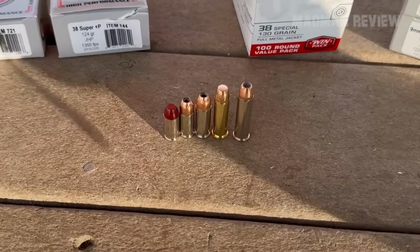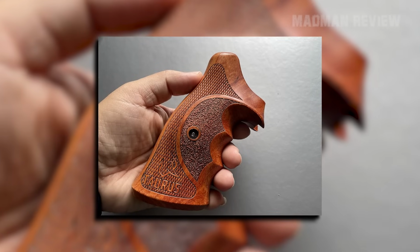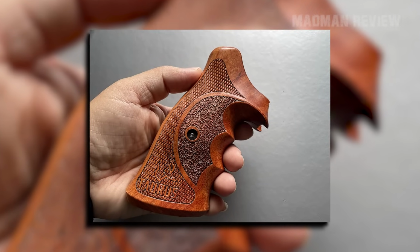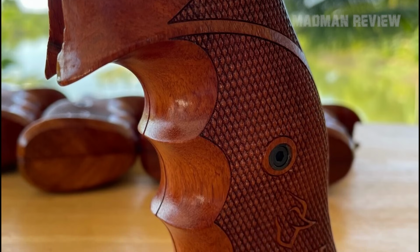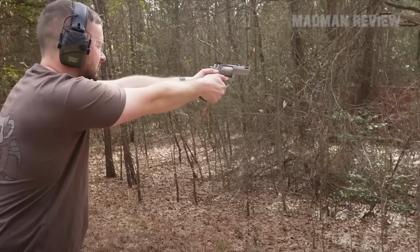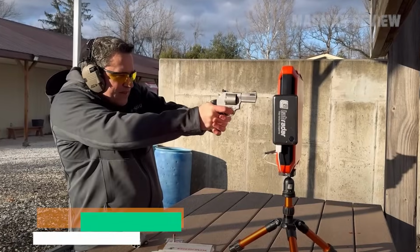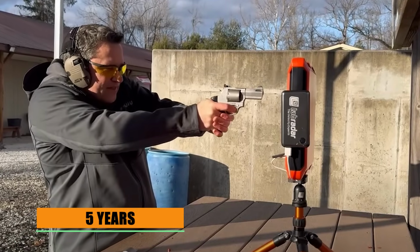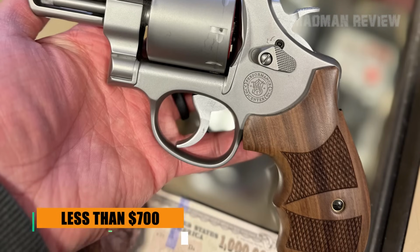Not only does the 692 offer robust ammo versatility, if you can get your hands on one of those Taurus Tracker wood grips from Thailand selling on eBay, it's one of the most aesthetically pleasing revolvers on the market too. And it's got none of those notorious issues that plague some earlier models. How do I know? Because it's been around for 5 years and no 692 owner has sued Taurus so far. The cherry on top? It's selling for less than $700.